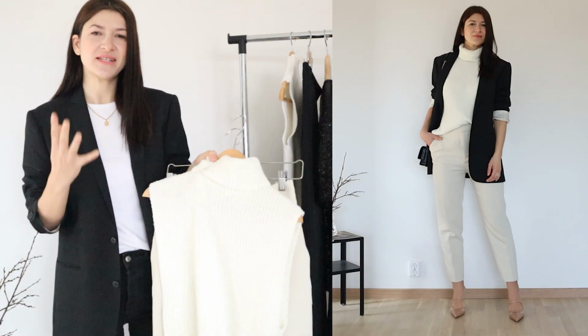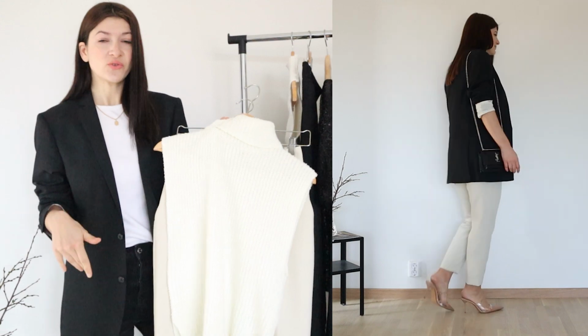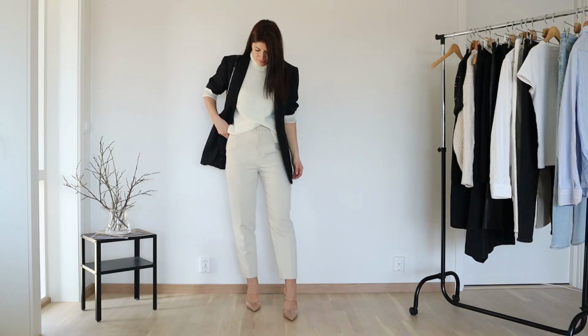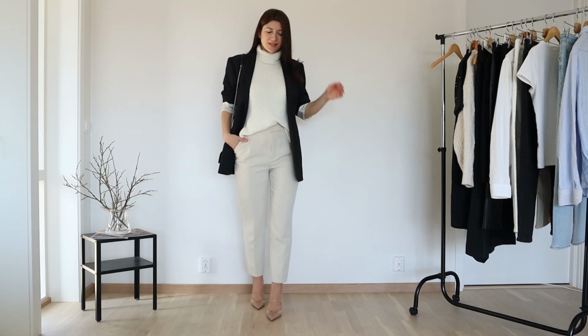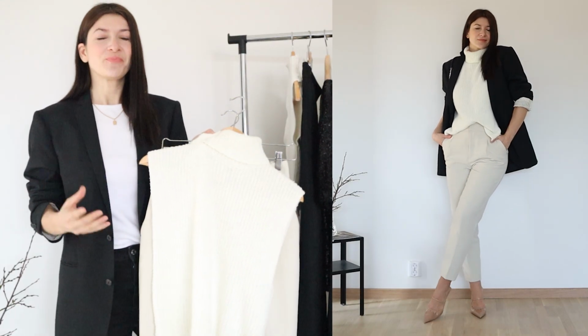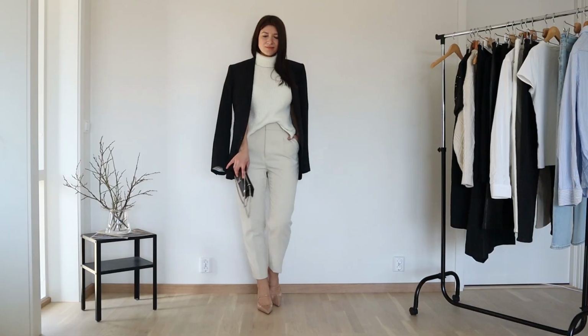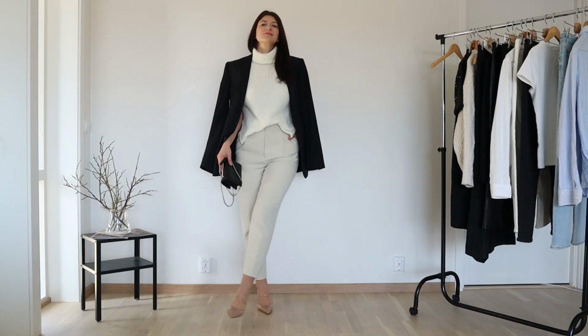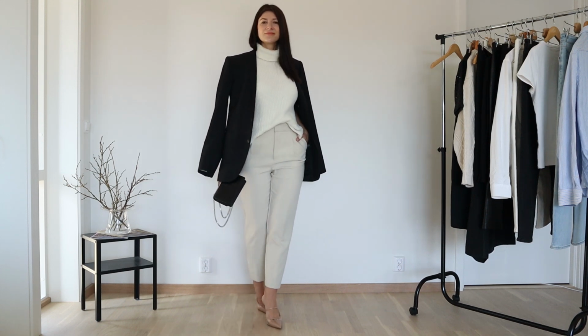I really love this mix of wearing everything in one tone from head to toe, and then you just pop on over it something in a different tone, such as this black blazer. I believe wearing these neutral tones is always classy, it can never let you down, and this is just a look that doesn't have an expiration date, if you like it.